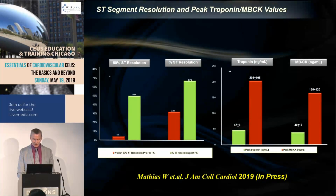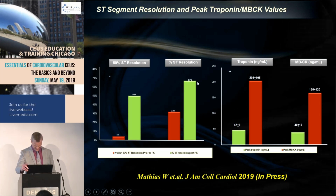Then you look at ST segment resolution. 50% of the patients, by the time they got to the cath lab, had ST segment resolution already when they were randomized to the intermittent high MI impulses, versus the control group that had low MI imaging, where only 4% had ST segment resolution. After the PCI, you might think, well, gosh, shouldn't all the ST segments come down? Only 32% of them came down in the treatment group that just had PCI alone without high MI impulses. Well, 67% of them had ST segment resolution with the high MI impulses plus PCI.